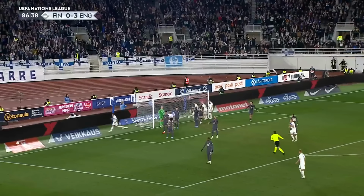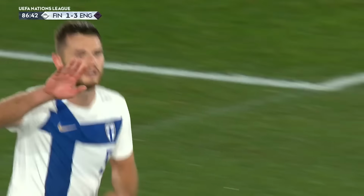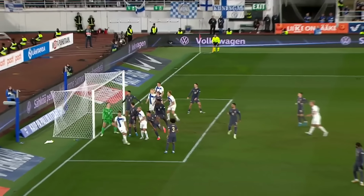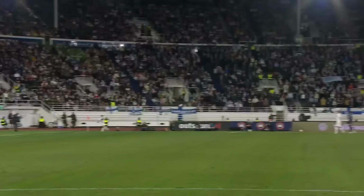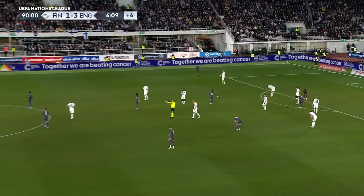Volta's delivery. And it's too easy for Hoskinen to nudge in at the near post. And just as things were looking rather rosy for England, they were exposed by a simple set piece.